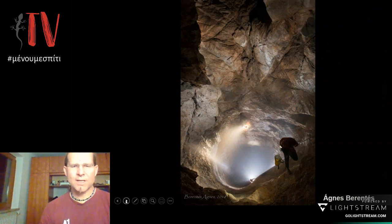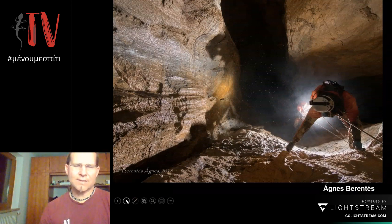These are super nice pictures from a Hungarian cave photographer. Her name is Agnes Berentes. Probably my pronunciation of Hungarian is terrible, but yeah. So this is the so-called almost 100 meter deep pit, because it's only 98 meters deep, which is the continuation from this horizontal part. Again, almost 100 meter pit.